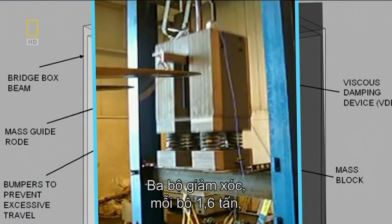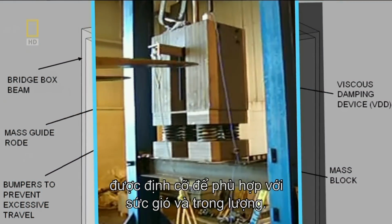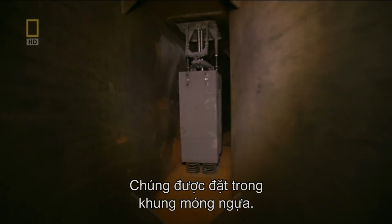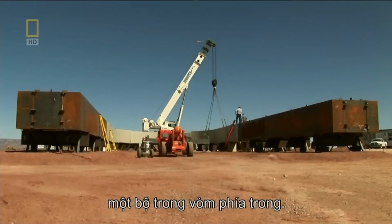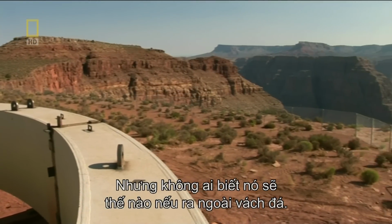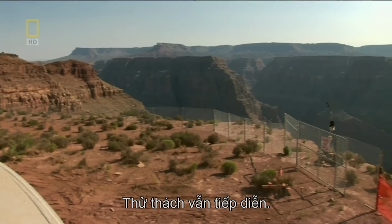Three TMDs, each weighing 1.6 tons, are specifically calibrated to meet the wind and weight requirements of the location. They are placed inside the horseshoe-shaped steel frame, two inside the beam of the outer arc and one inside the beam of the inner arc. With these installed, the Skywalk frame is now structurally sound, but still no one knows how it will behave over the edge of the cliff. That test is still to come.